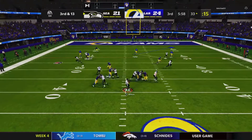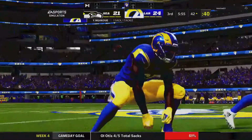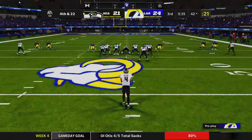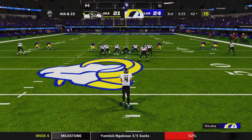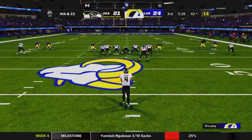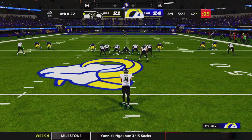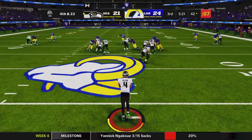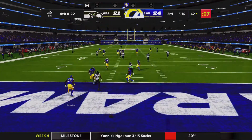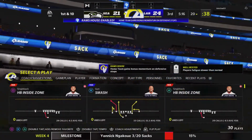Now on 3rd and long, they'll look to throw. Eluding the pressure, and he can't find a receiver, and he's brought down. Sacked by Yannick Ngakoue, the former Maryland Terp. Now here's Michael Dixon as he's on to punt for Seattle. And that'll hit in the end zone. Much too much leg there. That'll be a touchback.